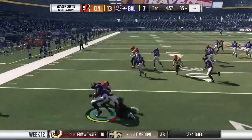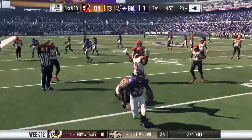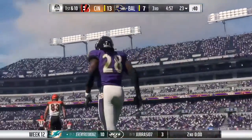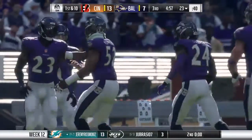This is taken at his 4. And he'll get across the 20 before he's brought down at about the 23-yard line. Out come the Ravens now. They'll go on offense first here in this 3rd quarter.